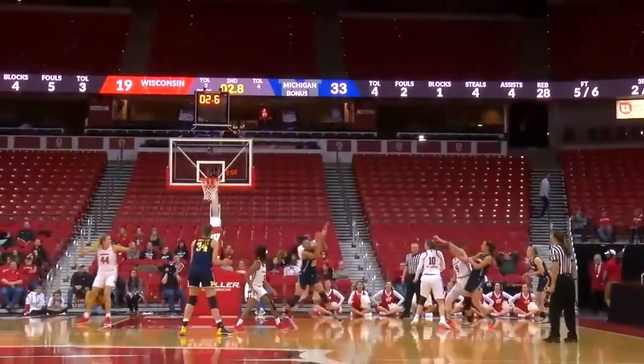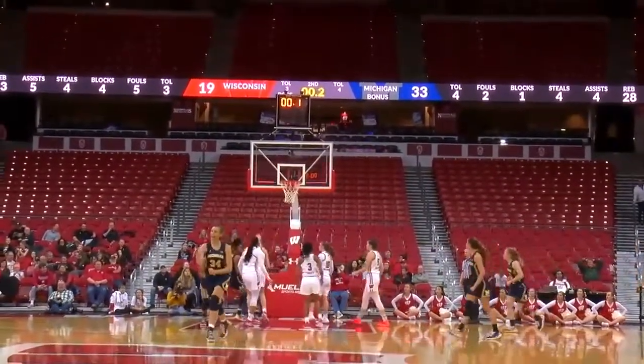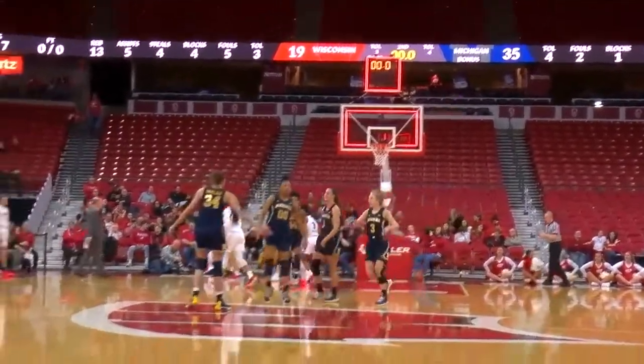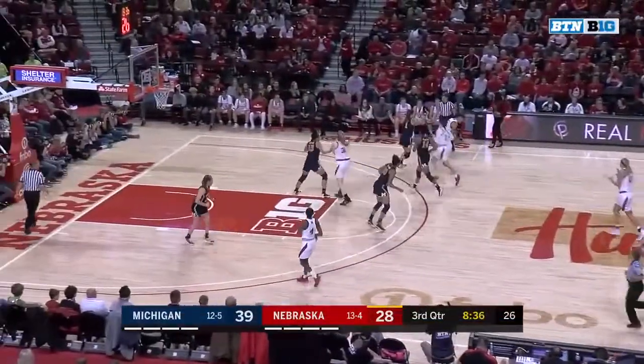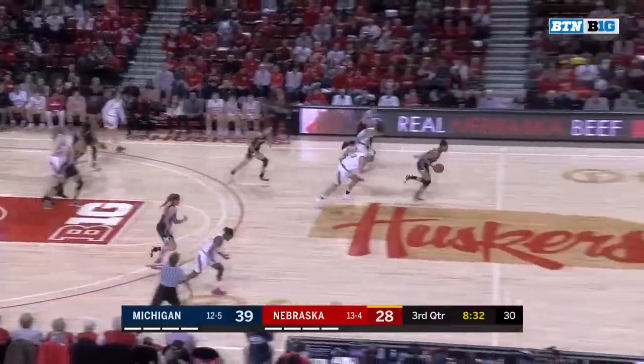Prayer meeting where we shoot them up. We're contested with our left hand, whatever. Michigan's just forcing them to do things that is hard to complete. In your peripheral vision. So as much as you think you're clear, as soon as you look up, you see that arm. So it throws your shot off a little bit.